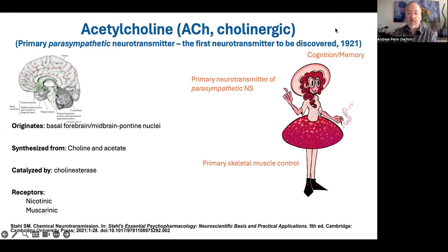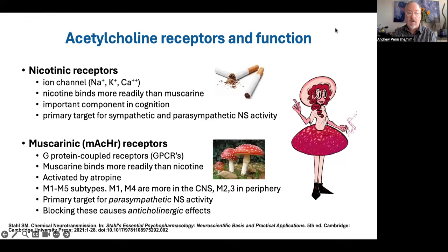And there are two types of receptors, so nicotinic and muscarinic. Going to mostly focus on muscarinic, which are abbreviated mAChR. ACh stands for acetylcholine, and the small case m stands for muscarinic. So we've got those nicotinic receptors, which we're not really going to talk about. Those are activated by nicotine. And then you've got muscarinic receptors, which are a different type of receptors.